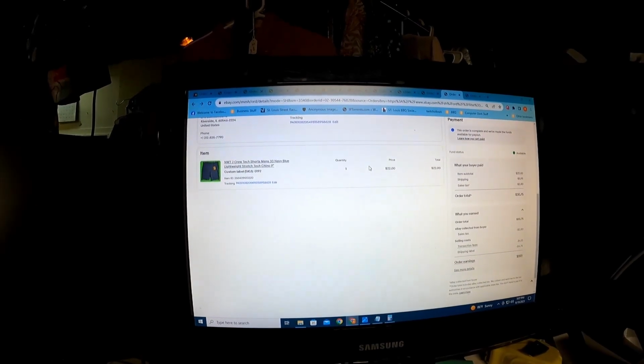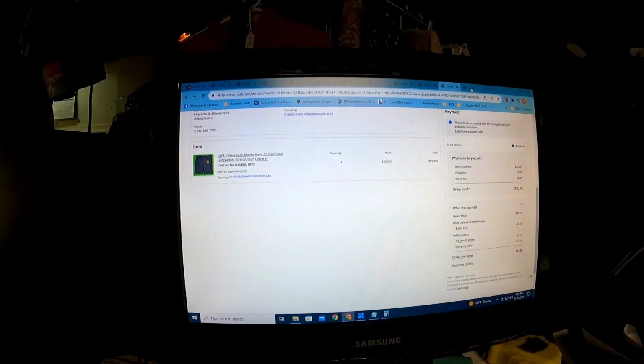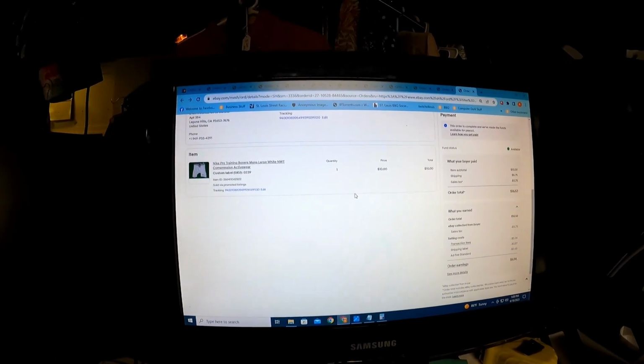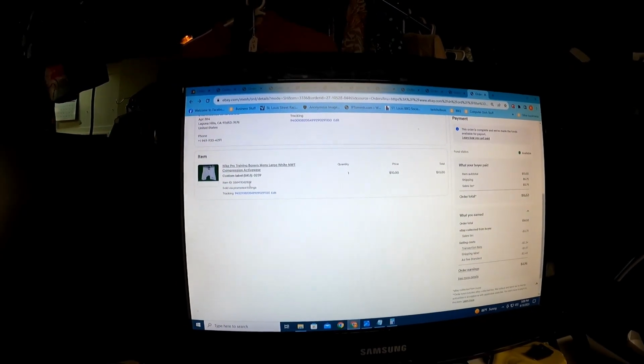The new with tags J.Crew Tech Shorts, 33 waist. These sold for $19.11. And the Nike Pro Training Boxers. If you guys remember, those were the very first thing we sold out of this haul, or out of these hauls actually, and those sold for $6.96. Those were brand new with tags.